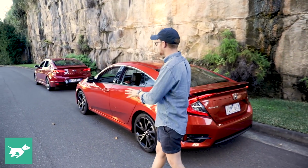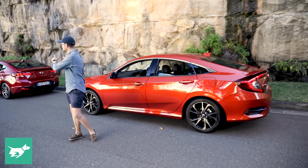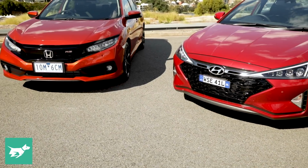Now, I reckon out of these two, the Civic is slightly more handsome, but do let me know down in the comments, do you reckon the Honda Civic sedan or the revised Hyundai Elantra is better looking? Also, let me know just what you reckon you would buy out of these two cars.